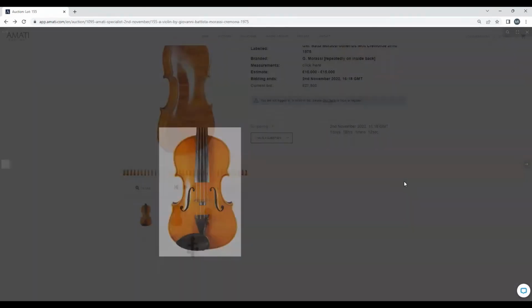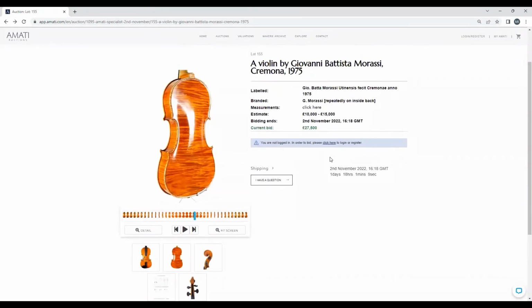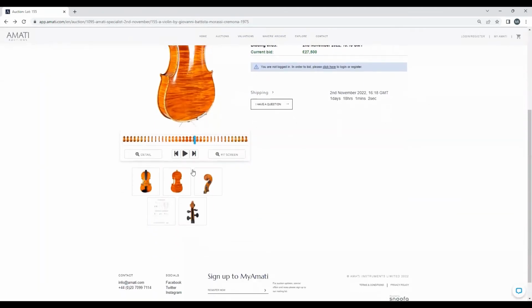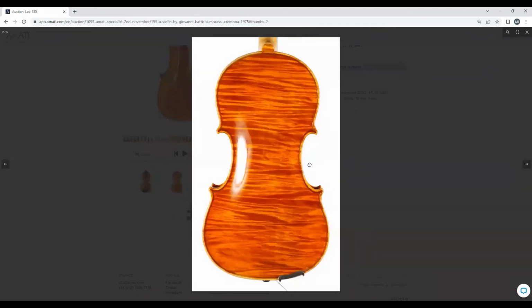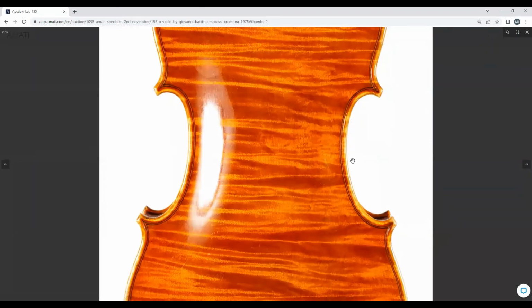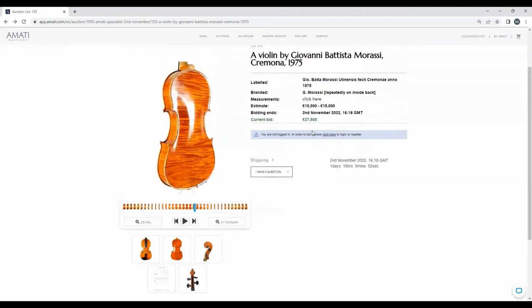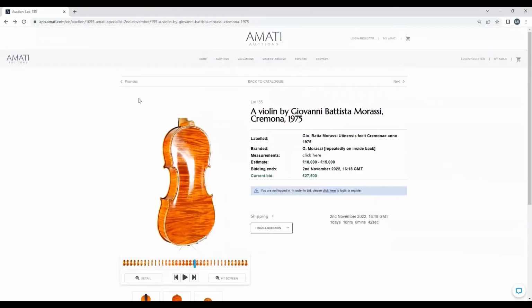Actually, is Giovanni Battista the guy who runs the violin making school? Or is that Simone who runs it? I think it was, but I get a bit confused. Yeah, I mean it's probably from the family. An interesting instrument. It's obviously doing very well over estimates. The Amati people are happy, I'm sure, about that. Yeah, probably Asian bidders. It could be, yeah, possible. I mean, for 75, I don't think it's worth that much.